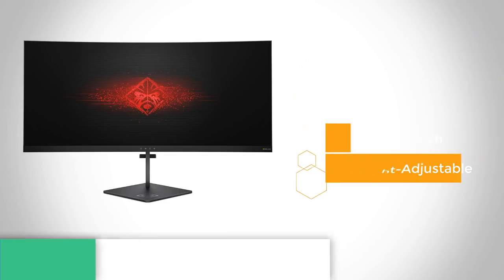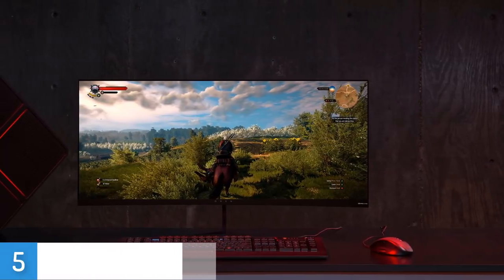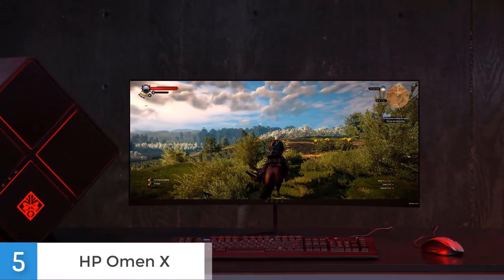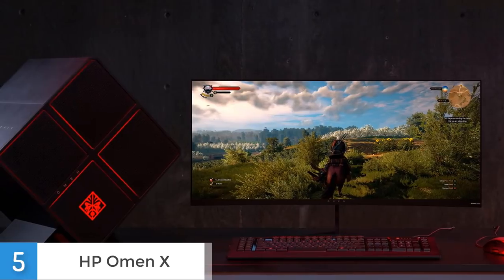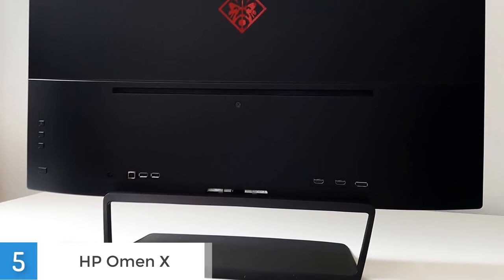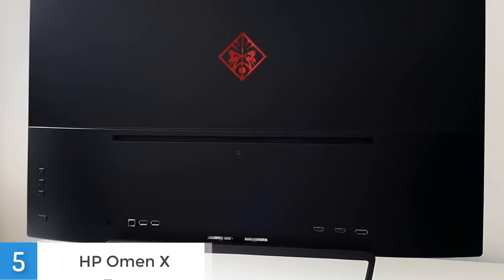The X35 is compatible with VESA mount, its height can be adjusted by 130mm and it is tiltable from -5 to 23 degrees. On the back of the monitor, you can see a good-looking diamond texture that is framed by triangular lines which point inward. The screen features a 3H matte anti-glare coating, which means that it will reduce any reflection and will improve your visual experience. But now, let's talk about the connectivities.